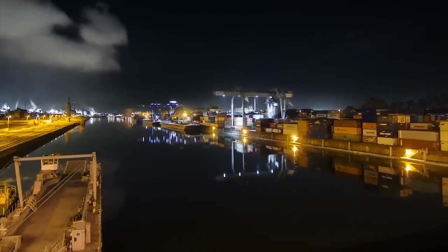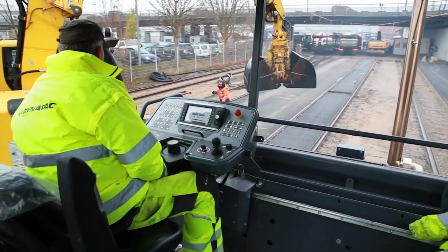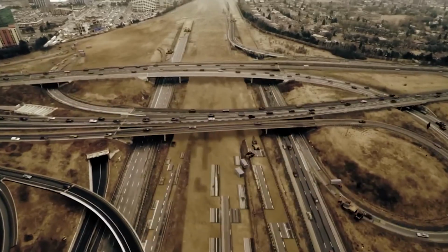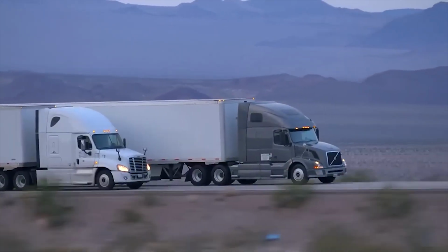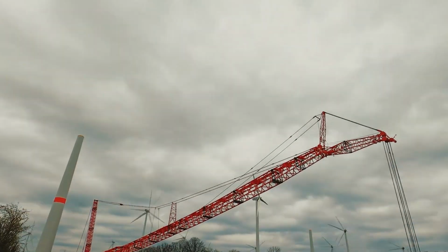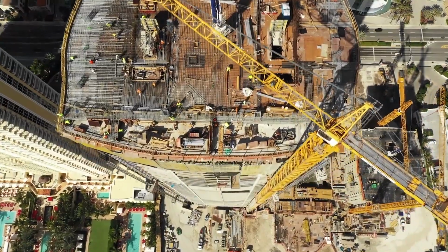Every single day, countless powerful machines are out there doing the heavy lifting for us, taking on jobs that would be far too exhausting or dangerous for humans. These machines don't just lift and carry massive loads, they also pave roads with asphalt and help construction workers reach dizzying heights that would make most of us nervous just looking up.